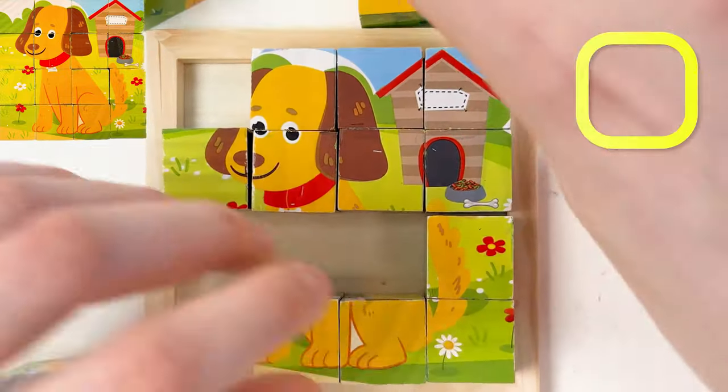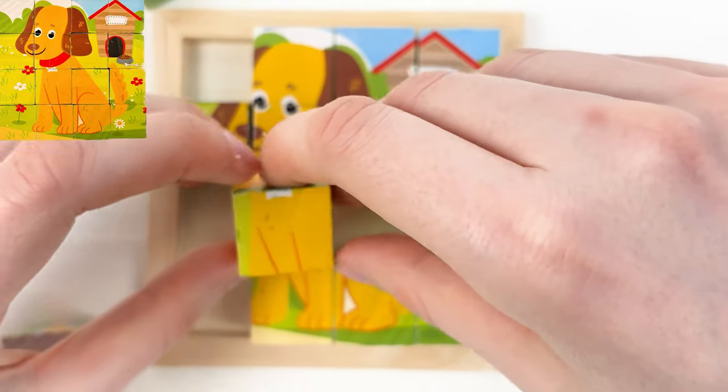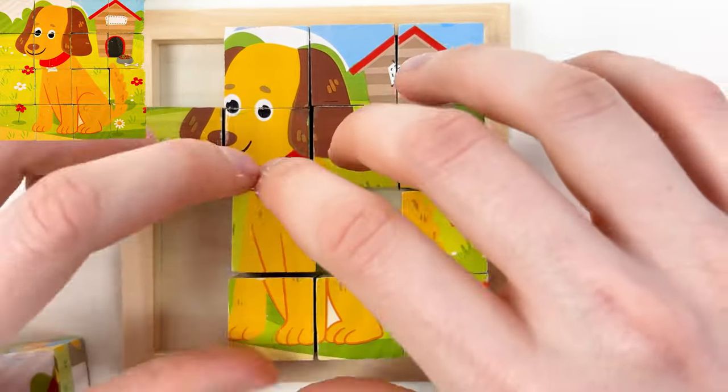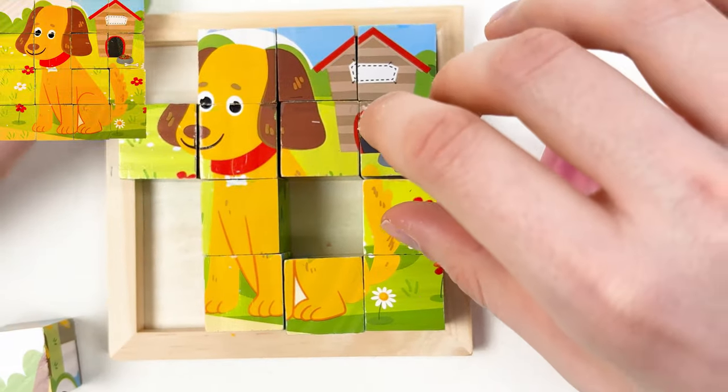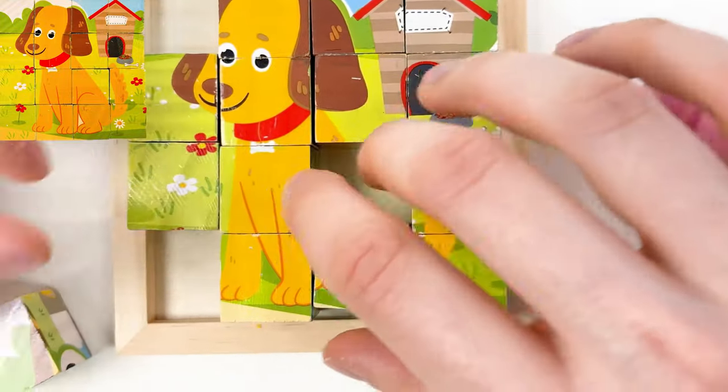Okay. So what we need is the body of the dog. So what we're gonna do, we're gonna rotate and place it in the middle. Great. And there is the flowers. Remember the flowers. Okay.